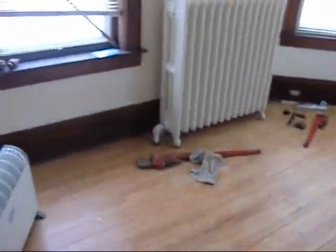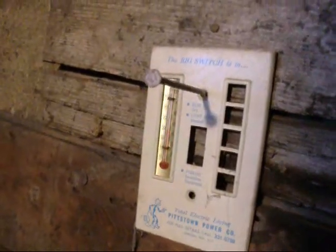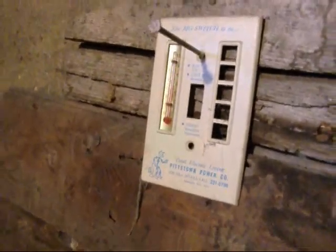Bissell. Ooh, ooh. I hear water leaking. Water meter. Power Company. The big switch is to Pittstown. Blue dry, light blue, normal, pinkish, excessive dampness.